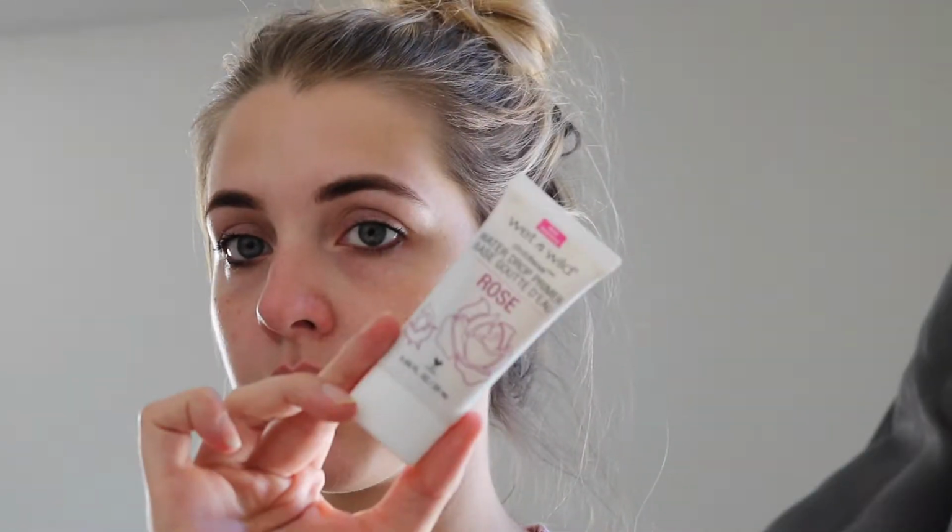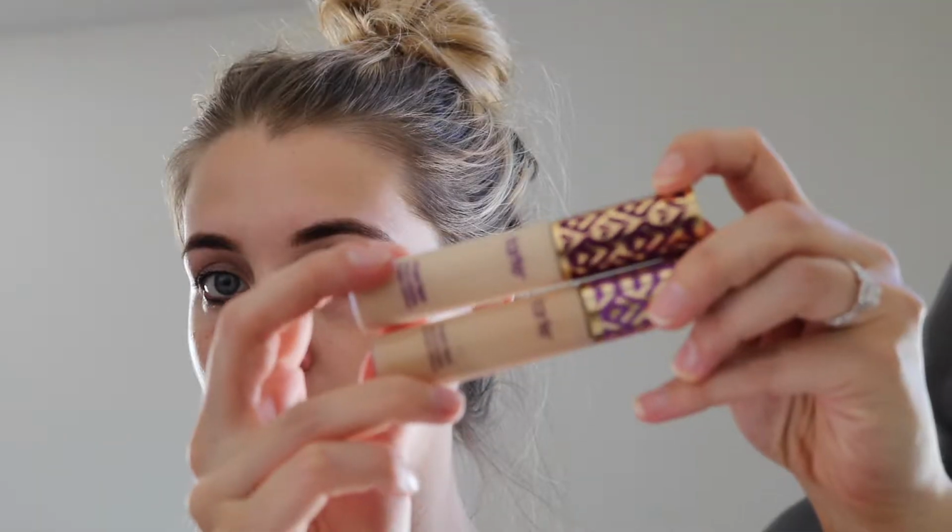Crazy. But okay, let's get into this makeup look. We're gonna start this look off with 2 different primers. I just globbed out so much. Whoops. We're starting off with the Smashbox priming water and the Wet n Wild rose primer that came out of the Voxbox. We're just gonna put that all over our face.